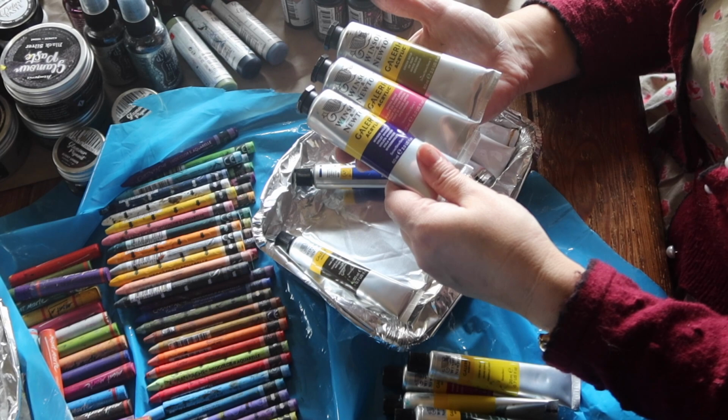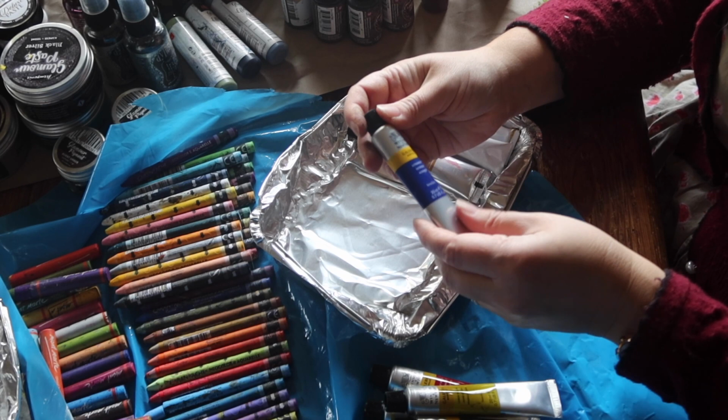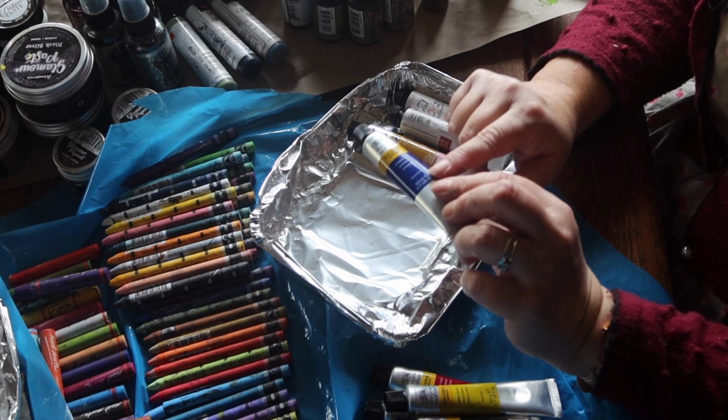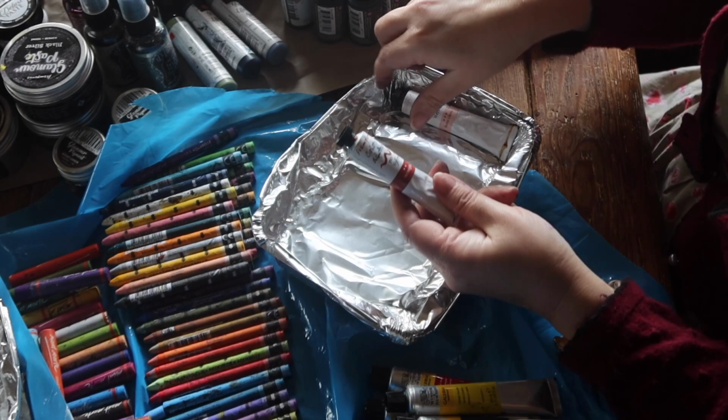Tell me, folks, if you're an artist and you take note of cool and warm colours, do you call ultramarine a cool blue or a warm blue? I've seen different people say different things. So let me know in the comments which camp you're in for ultramarine. Oh, we've also got two that are from Stamperia.